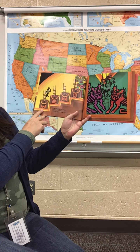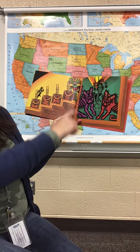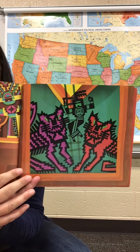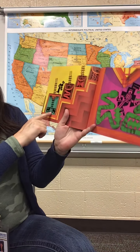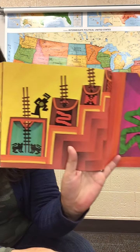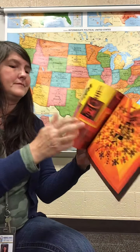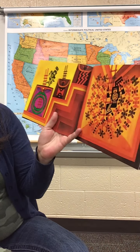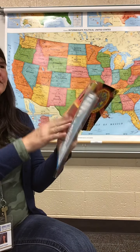So here you can see. These are the kivas. Lightning, serpents, lions. So he went into the lions, now he's up and he's going into the next one. He got out of there and now he's going into the cave of bees. See him going down into it? Last one. Kiva of lightning.